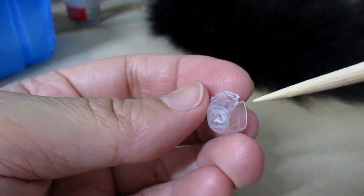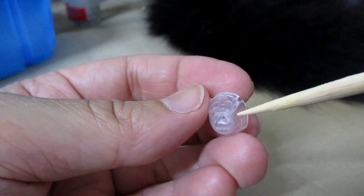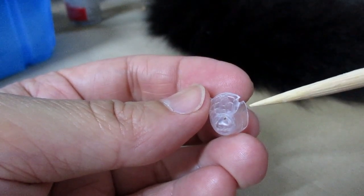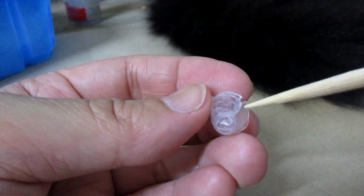What I'm pointing at is the glass nose of the bomber. I'm not quite sure you can see this, but it's cracked right here. And the crack is not because of the manufacturing process, but because of the shipment. When the kit came over to my house, it must have been dropped, and that broke this plastic nose right here.